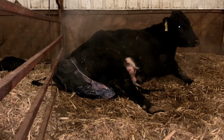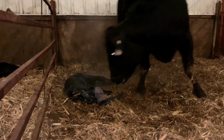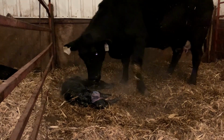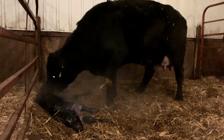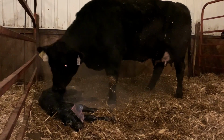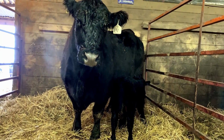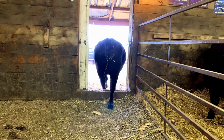And then once the calf is born again, we make sure that he's healthy, he's up, he's nursing, mom is taking care of him, and then we'll tag him and put them back outside after a few days. And again, we'll drive through those pens every day, check every cow and every calf to make sure everyone is doing good and all the cows and calves are healthy.